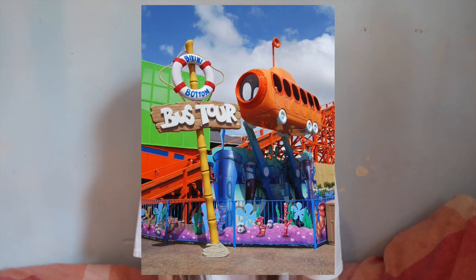To be honest, when I first went on this, it made my stomach go so weird. It really tickled my stomach, and I used to enjoy it so much. But as I have grown older and become more confident with bigger rides, I just haven't been on it. I feel like there's not much I can say about this ride. You're just going to have to go and try it for yourself. But for little kids, it's great. Again, you can go on it with your mates and have a laugh.